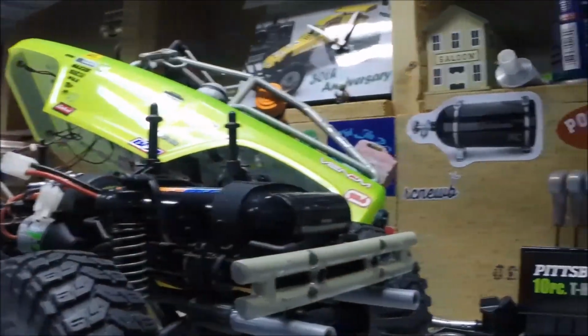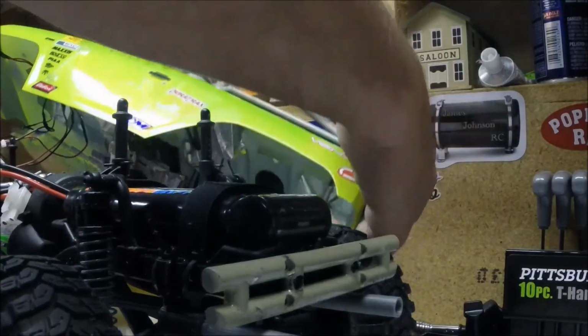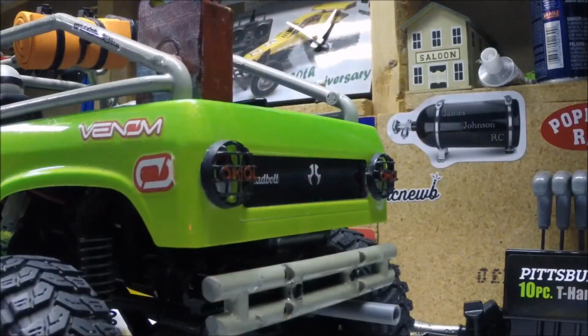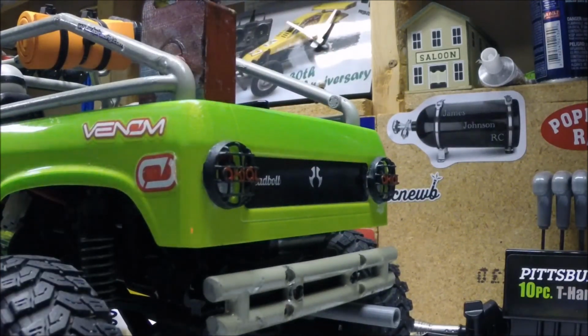Battery in there. Exhaust pipes looking sweet. Charged up my LED battery, and it turns out that the battery was dead. Battery was dead, man. That's why the thing went out, because the battery was dead.